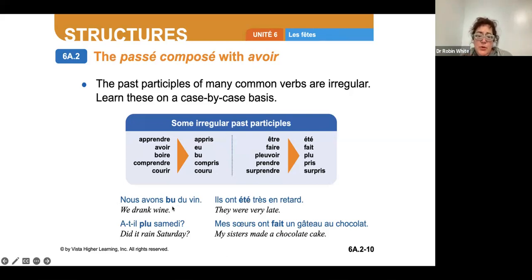Let's just line those up. You have a bu, it's boire. You have a plu, and it is pleuvoir. You have an été, and été is être, and you have a fait, it is faire. Okay. So to recap, the avoir is your auxiliary. The bu, plu, été, fait are your past participles. These are all irregulars.